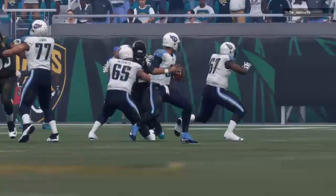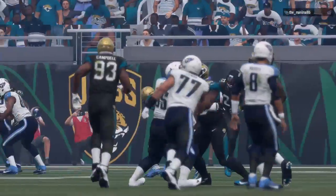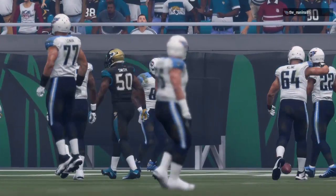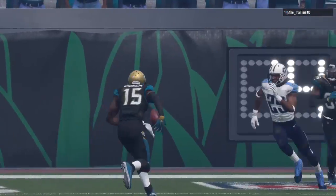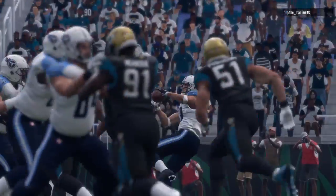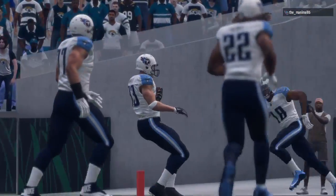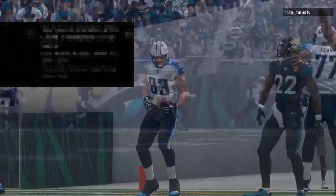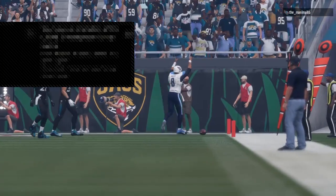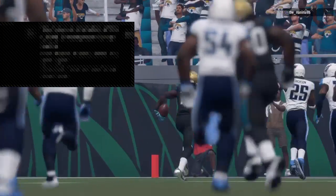So for the Jags, it's a very important win as they move to 9-4 now on the year. And they will hit the road next week to take on the Indianapolis Colts. Meanwhile, for Tennessee, any slim hopes they had at a playoff berth gone now as they drop to 4-9. And they'll try to get back on track next week as they head up to Orchard Park to take on the Buffalo Bills.